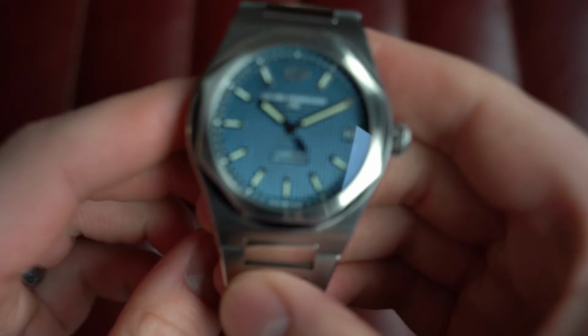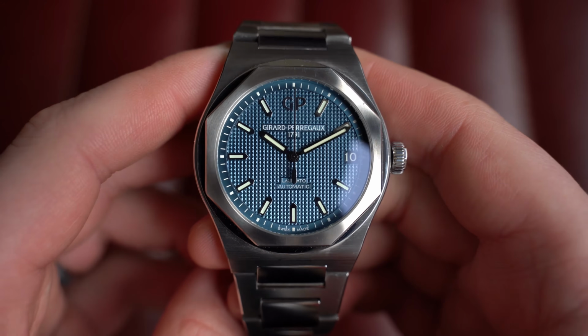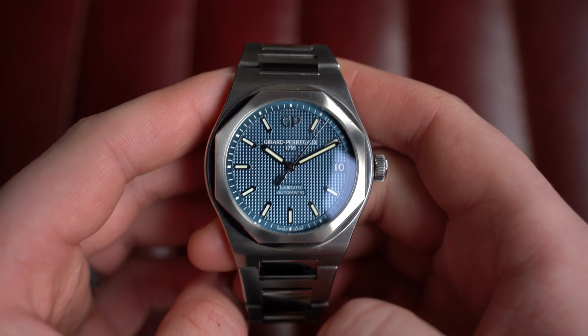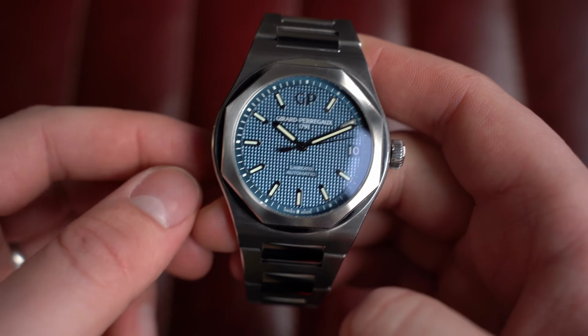So to begin this week's drop, we have the Girard-Perregaux Laureato automatic in 40mm, with the blue dial. As I said in the intro, probably one of the most desirable configurations of this watch. Obviously the skeleton in the rose gold is quite popular as well, but I think from just a value perspective, this one is fantastic, and the price is also great.